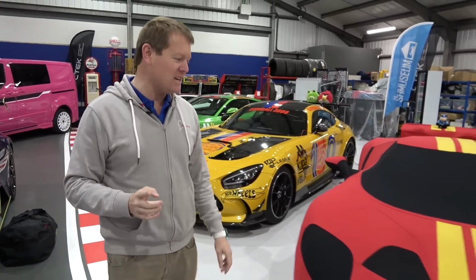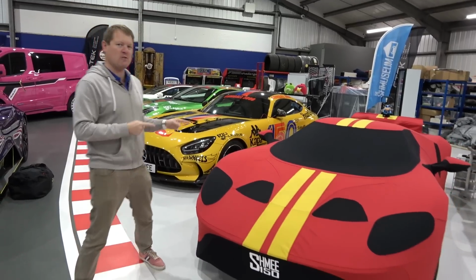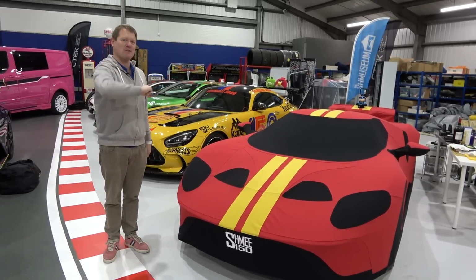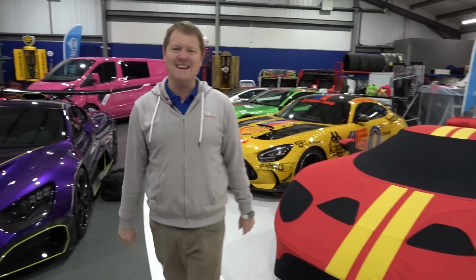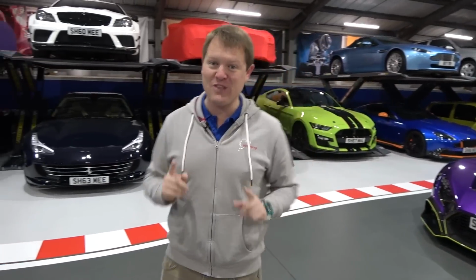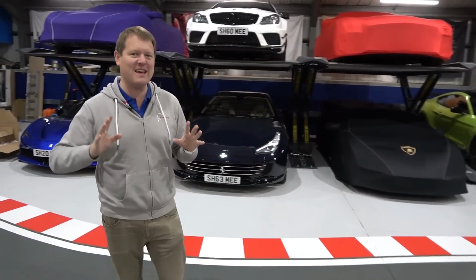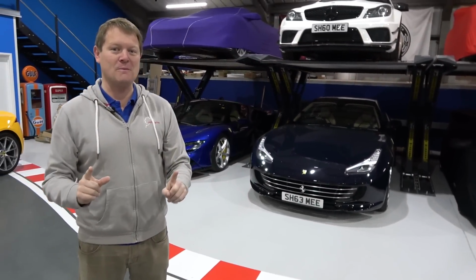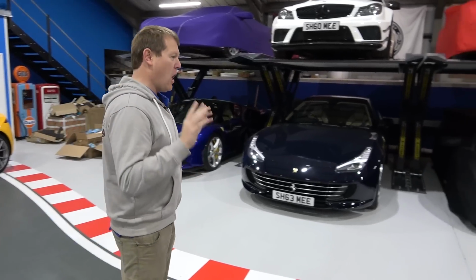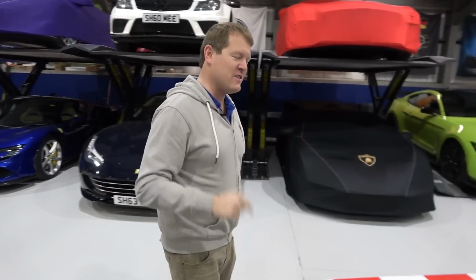Now, a ton of speculation says the Ford GT must be under this cover because it's stickered up underneath, and we're about to find out. But we also today need to reveal the Gumball support car and a bit more about what we're doing. This is going to be something this year that's never been done before. I don't believe that anybody has ever tried what we're about to hopefully pull off on this year's rally.